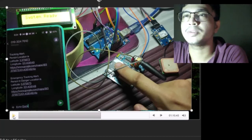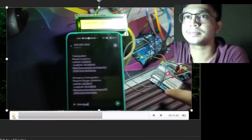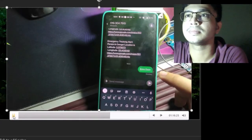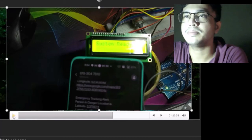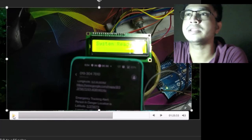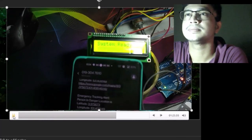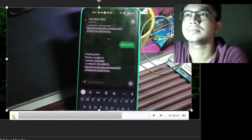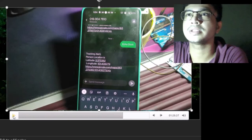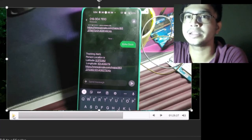That's the number for the SIM card in GSM. So LCD will show the sent message if the GSM has sent it. As you can see, it shows the requester the tracking alert person location as latitude and longitude, and with the Google Map link.